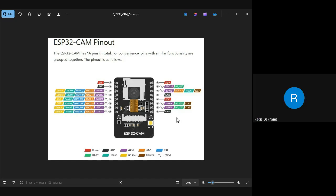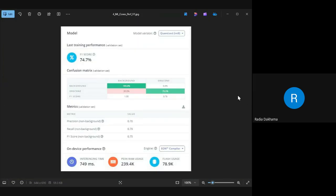Sorry, I was going to jump in with a question. I was just wondering, for the part of this project that involves AI, can you explain which AI model you used and how the AI model relates to the ESP32 camera? I'm assuming you're also using computer vision, maybe.